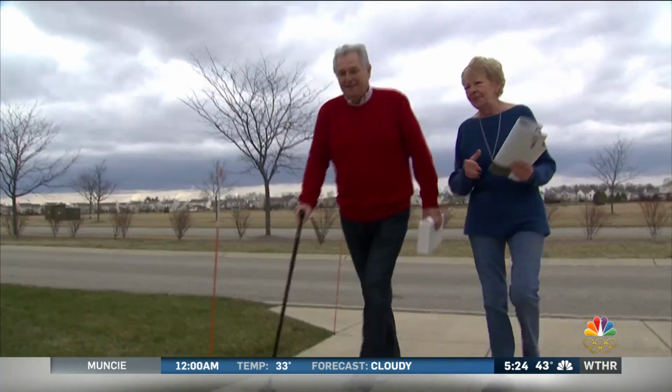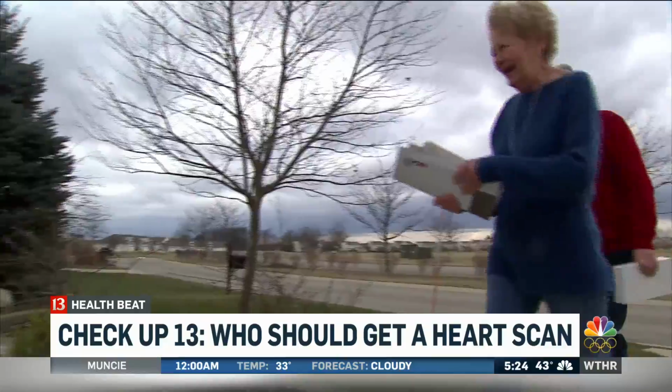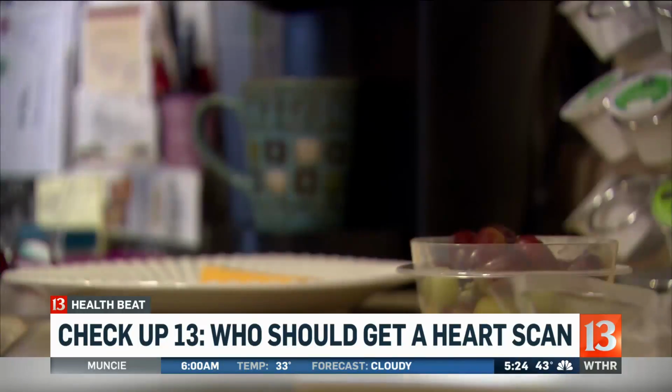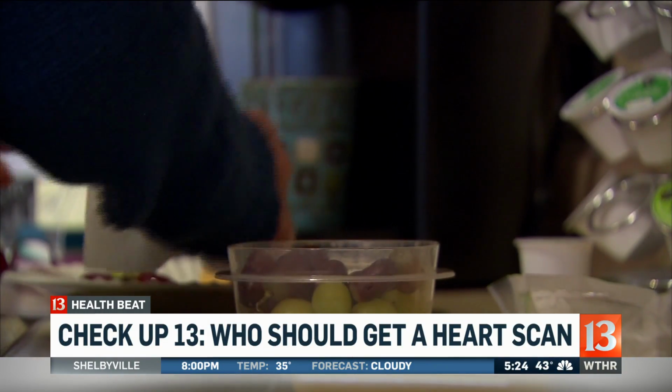Take a look. Because I wasn't having any symptoms, no problems, no heart problems whatsoever. Chuck Ropes from Westfield represents what doctors say is key: someone with no symptoms of heart disease, but a significant risk factor, like family history. My dad died at 54 of a heart attack.